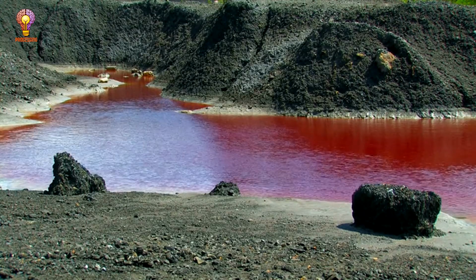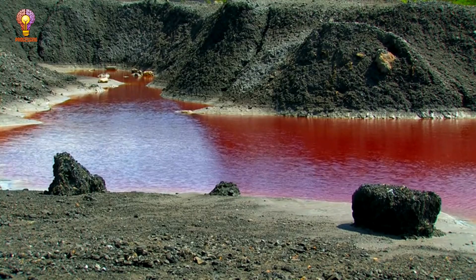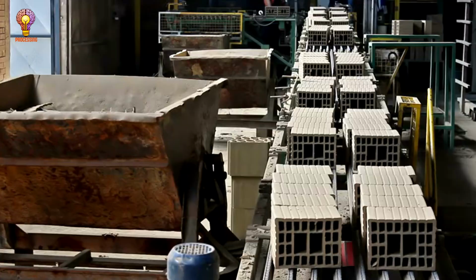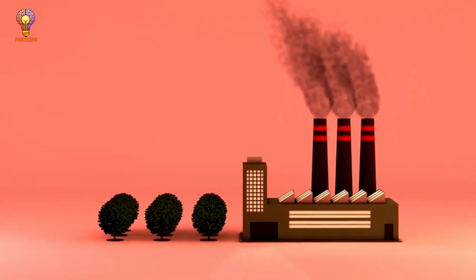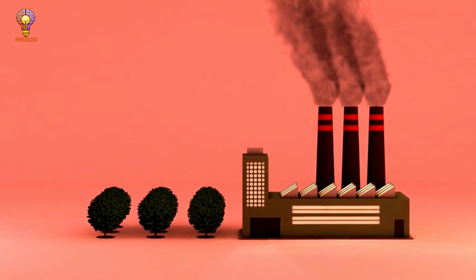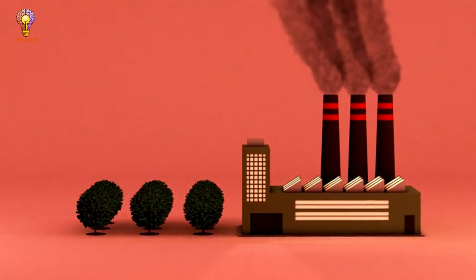Environmental issues of the Bayer process. Red mud waste, highly alkaline and difficult to dispose of. Some research focuses on repurposing it for construction materials. Energy consumption. Requires high temperatures, increasing the factory's carbon footprint.